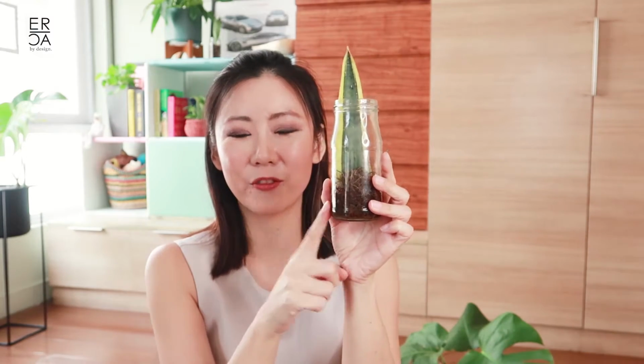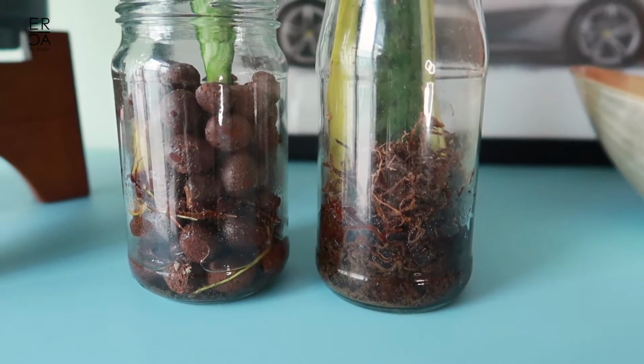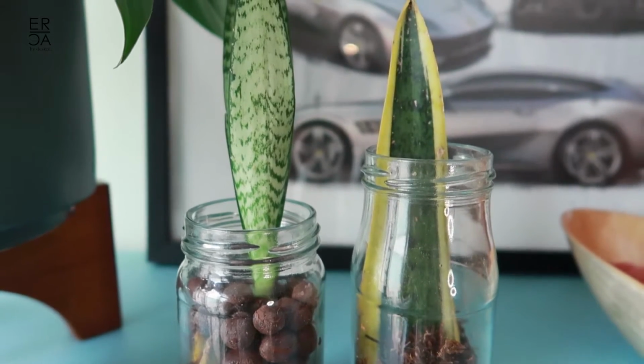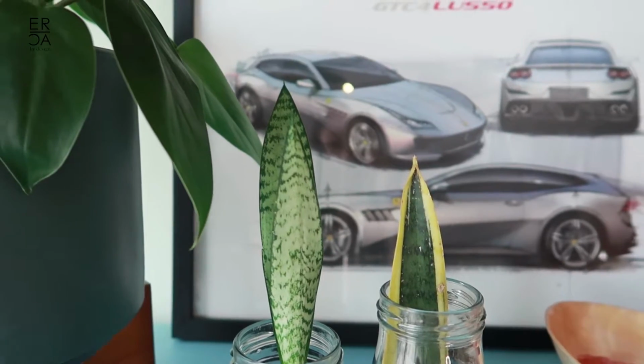The Sansevieria, or the snake plant, this is very, very easy to propagate. All you have to do is take a leaf cutting and dump it into water, or because I was having trouble with water because it just kept moving around so much, I decided to put in a little bit of sphagnum moss into here, and that also just helps stabilize the plant, but you can grow this completely in water.